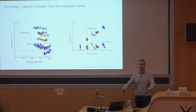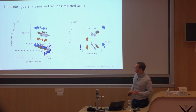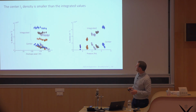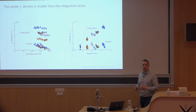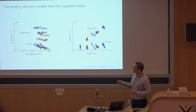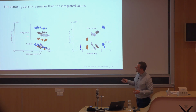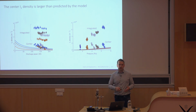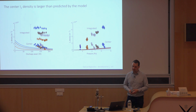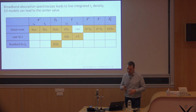That's what we expect, because we subtracted the values that were in the windows. It's so much lower that for some values, it brings negative values, and for the sake of the demonstration here, we subtract those. And you see now that you are bringing a completely different order of magnitude, but also a completely different trend, because now the I2 density is decreasing with discharge power, and quite constant with pressure. You don't see any difference in the pressure here. And if you compare to the model now, we are much closer to the model. It's still too high. We still have an I2 density that is larger than predicted by the model.